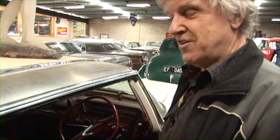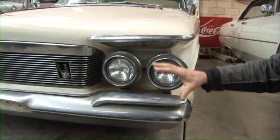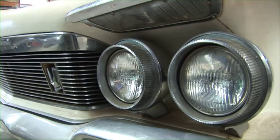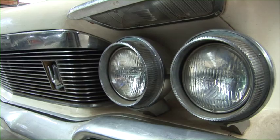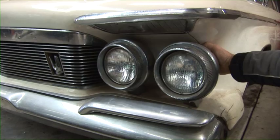The park lamps and the indicators are set up in here, and you'd think they don't connect to anything, but they actually reflect down onto this piece here, so this all lights up as part of the flashers and the parkers, and they also reflect onto the top of the headlights as park lamps. It was all designed with this classic look, with the headlamps set into the body, but they don't touch the body, they're mounted on the base.